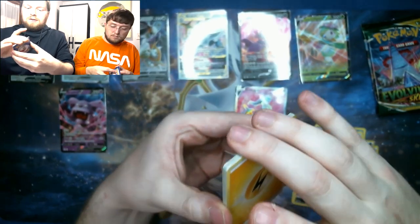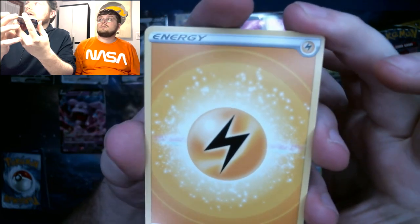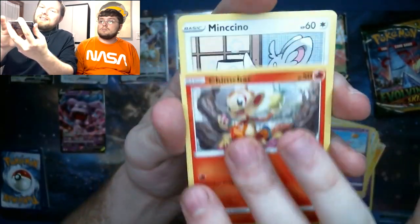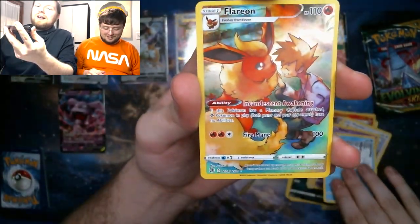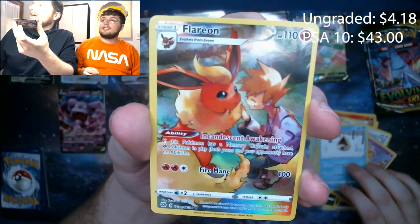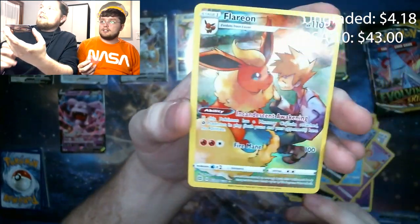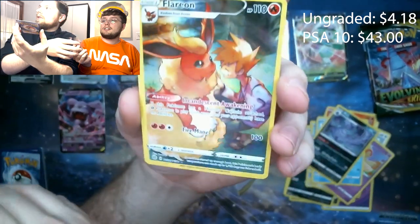Alright, moving on to more Brilliant Stars. Two left here, and then the Evolving Skies, which I'm really psyched for. Hopefully we get something good out of that. Robopass, Team Yell's Cheer. Man, we're getting some good luck. Oh, an alternate art! What the heck? Flareon. Can we get the Wombo combo, the double treble? Team Rocket blasting off again. No, it's just regular Meowth. But a Flareon alternate art. That is such a cool card.